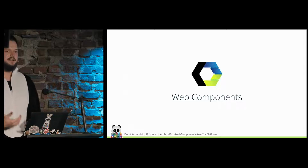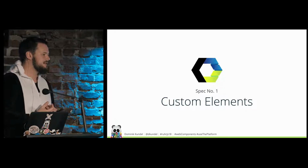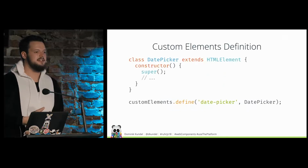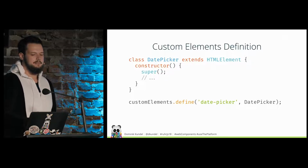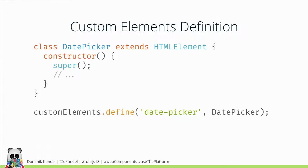And most people think of web components as one spec, but it's actually a series of specs that I would like to walk you through. So the first one is custom elements. Custom elements is this concept of being able to extend from the native HTML element by literally extending the JavaScript class, and then registering this with the browser by using customElements.define, giving it a tag name. This tag name needs to have a dash in there.